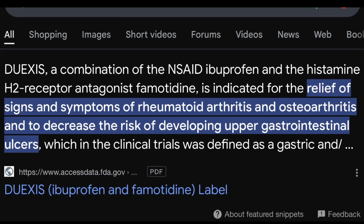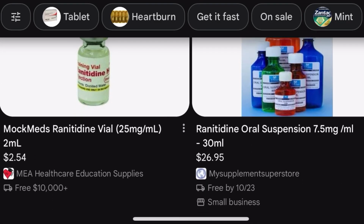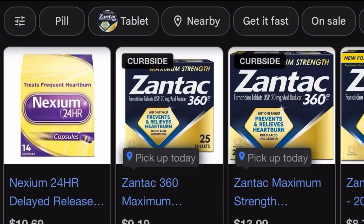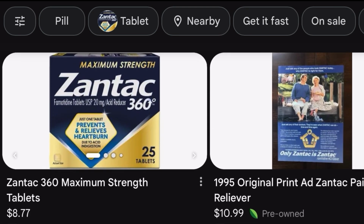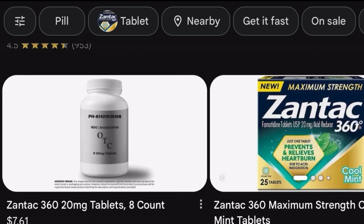Then we have Pepcid Complete, which consists of famotidine, calcium carbonate, and magnesium hydroxide. We have Duexis, which consists of famotidine and ibuprofen. There's ranitidine, Zantac, which was actually recalled from the market, but believe it or not, they've actually put it back on the shelf under famotidine, which is totally inaccurate. But anyway, Zantac used to be ranitidine.